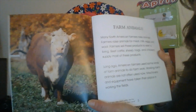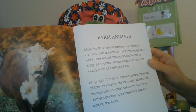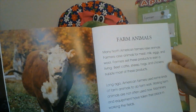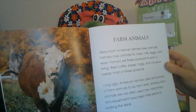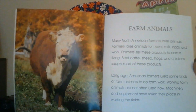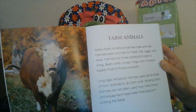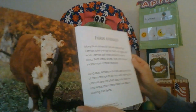Farm animals, there's one right there. Many North American farmers raise animals. Farmers raise animals for meat, milk, eggs, and wool. Farmers sell these products to earn a living. They make money by selling these products. Beef cattle, sheep, hogs, and chickens supply most of these products.